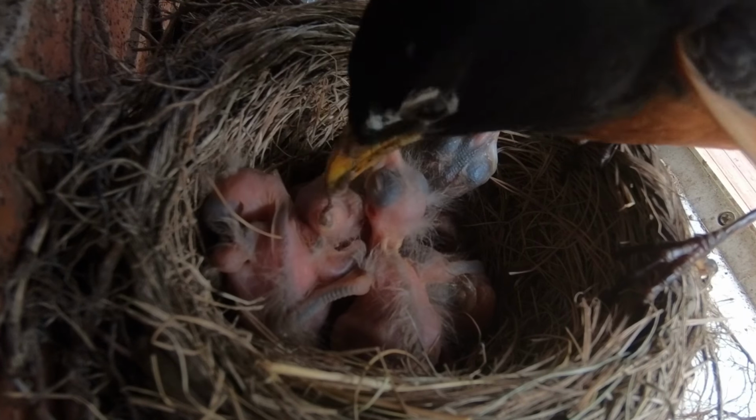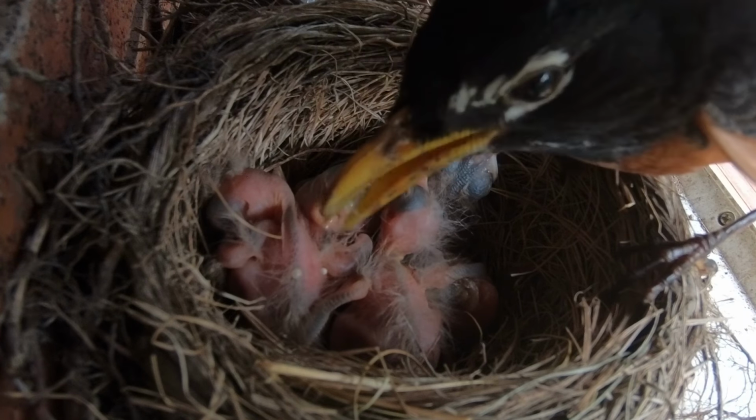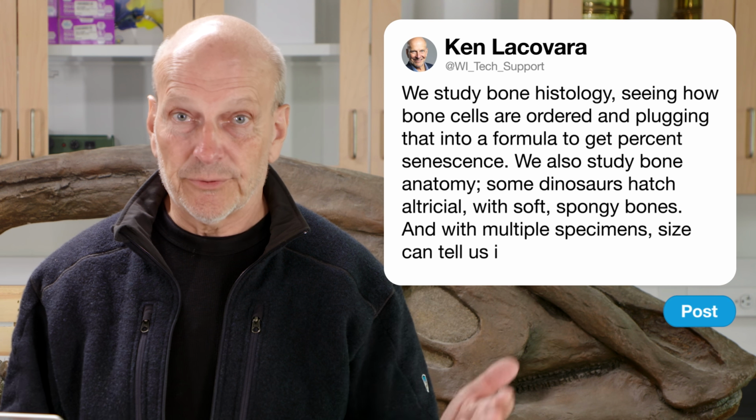Another way to do it is you can look at the anatomy of the bones. Some dinosaurs, like some hadrosaurs, are born in what we would call an altricial state, like a loopy baby robin, where the bones are kind of spongy, they're not quite articulated, they're soft, indicating that they must have received parental care. And then also, of course, if you have multiples of a species, you can look at the size and see whether that individual is old or young.